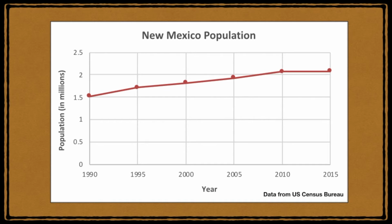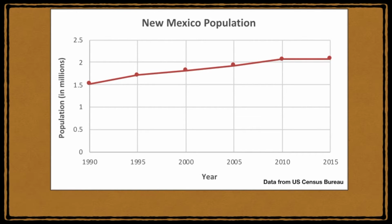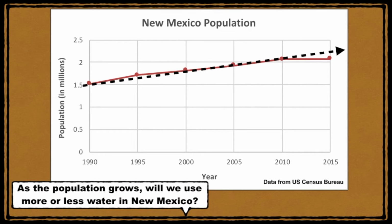Here's another graph. This one shows the population of New Mexico on the y-axis and years on the x-axis. What's happened to the population in New Mexico since 1990? You can see there's more people living in New Mexico now than in 1990. Do you think we use more or less water in New Mexico as the population grows?